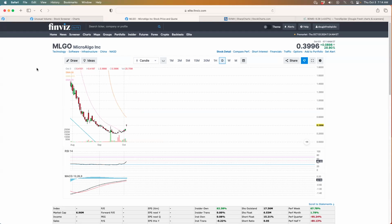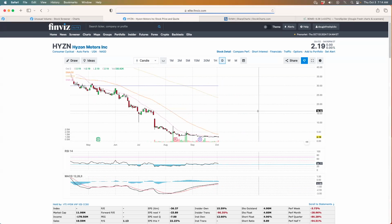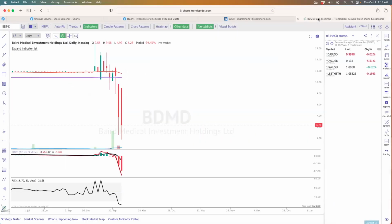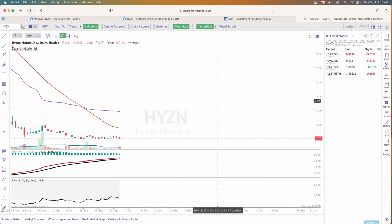HYZN, that's another one. That motorsport one, Heisen Motors, that was moving this morning. HYZN, take a look at that one. Let's see. It was trying to move this morning, but it looks like it was pulling back down now. This is yesterday's date, that's not even set up for today. It was moving on StockTwits. I don't know what's going on with it, but there you go. It was cruising this morning. HYZN, that's another one we had been looking at and looked at before.